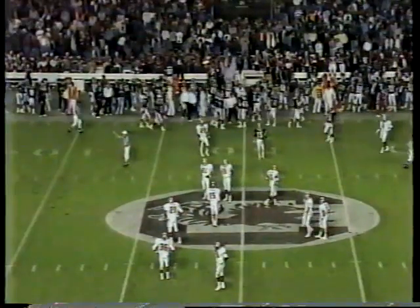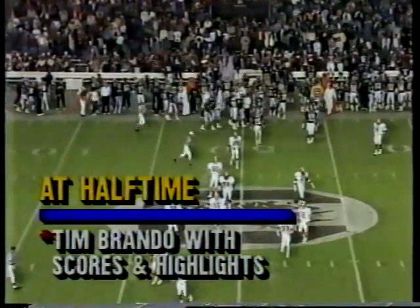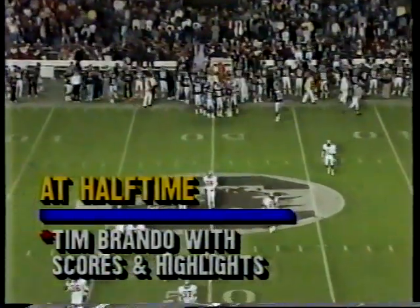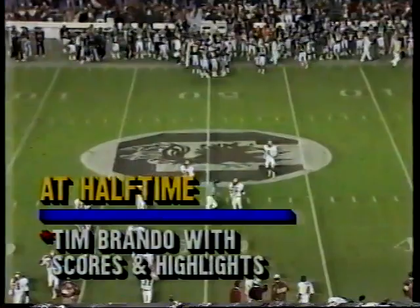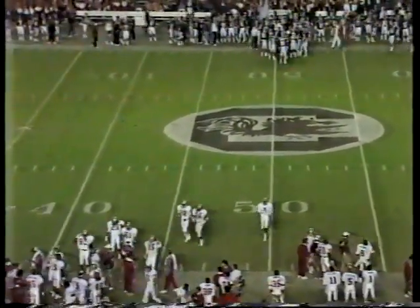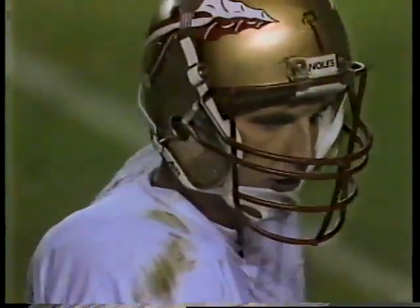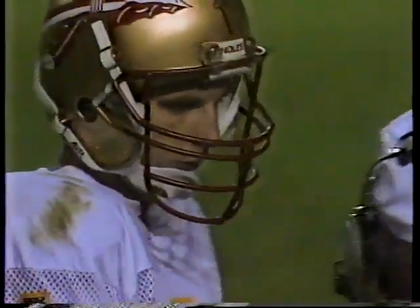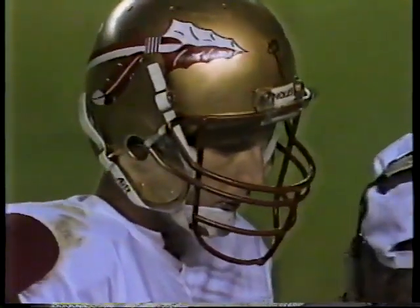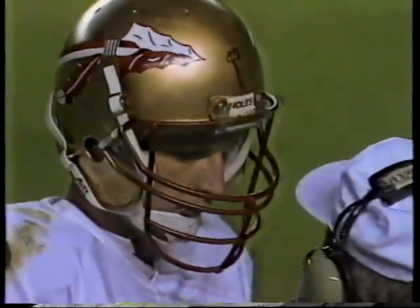So we're 57 seconds away from halftime. And coming up, Tim Brando standing by with scores and highlights. All the big teams in the top 4 or 5 were big winners today. What a thrilling telecast from Stillwater, Oklahoma, as the Sooners, with a little bit of luck at the end, held on to beat those resurgent Cowboys of Oklahoma State. Pat Jones has a good program going there now.